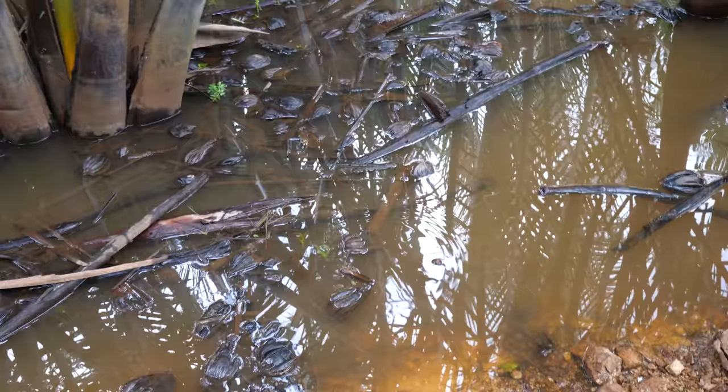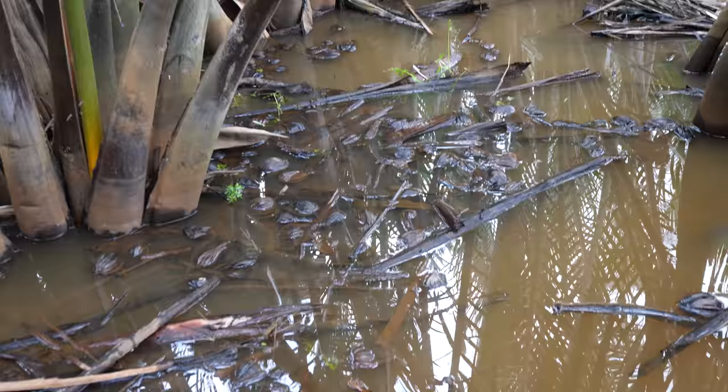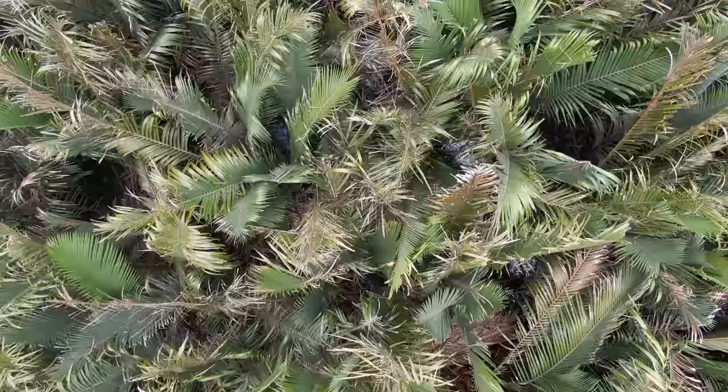Another thing to note about the Nipa palm tree is that it grows in a wetland, in similar areas as mangroves. And so this area is known for mangroves. It's kind of a wetland area.